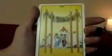And this could be a party with other people, obviously. It's hard to party alone, but some people can do that. But it's a time of enjoying the fruits of the labor.